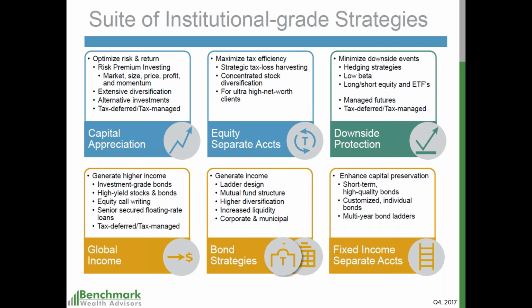Any questions at all? Any other questions coming in for Steve? Steve, one question that's coming in here, aren't a lot of the income-producing strategies or alternative strategies really illiquid? Is that one of the sacrifices that you have to make for diversification?